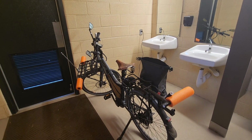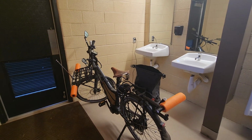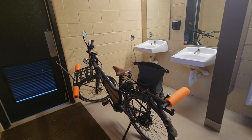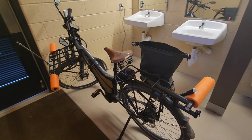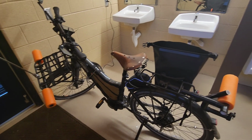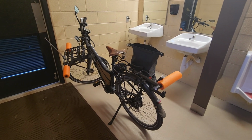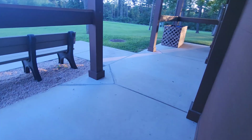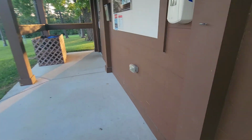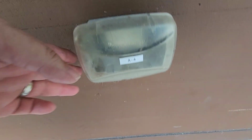The outside outlet's not working. The GFI is messed up. It's faulting out, but the inside one is working. I didn't really need a charge on this, but I'm going to put about a half-hour charge just to top it off, just in case. So I'll sit out here and wait. I hate to bring the bike inside, but the one outside isn't working. I tried to reset it, push the button, but it's not working.